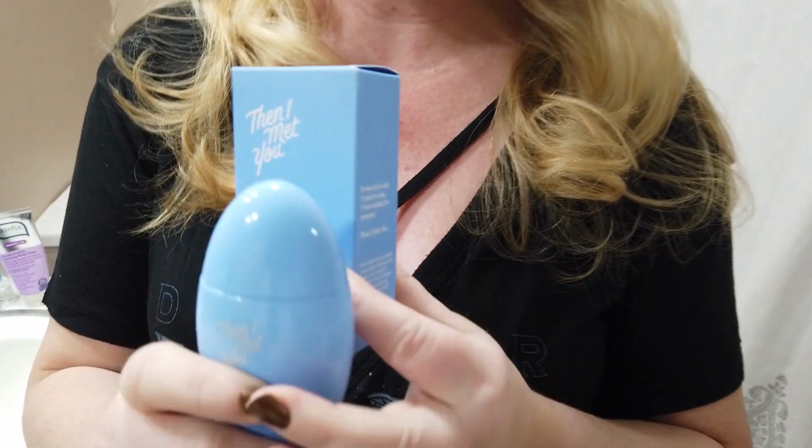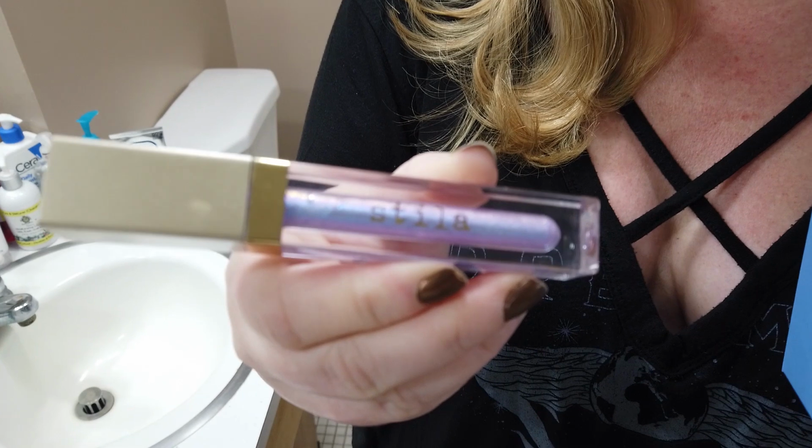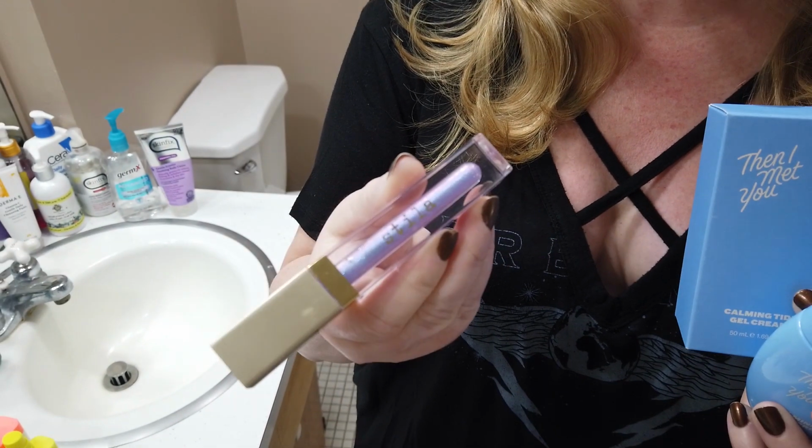Hey guys, so today I thought I would do a first impressions of the new Then I Met You Calming Tide Gel Cream. And in honor of this review, I thought I would wear a fun lipstick, which is the Stila Liquid Long Lipstick in Blue Sky.